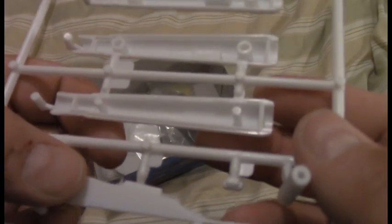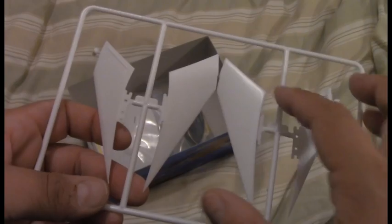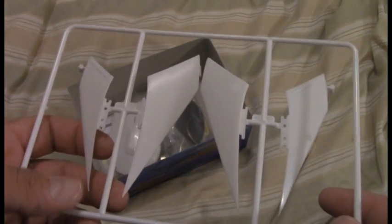But yeah, nice looking nacelles. There's a little bit of texture on them. They're not perfectly smooth, though the tail fin is quite smooth. Nacelle pylons, very similar in shape to the Enterprise refit, except the other way around. The wide end attaches to the fuselage, and the narrow end attaches to the warp nacelle.